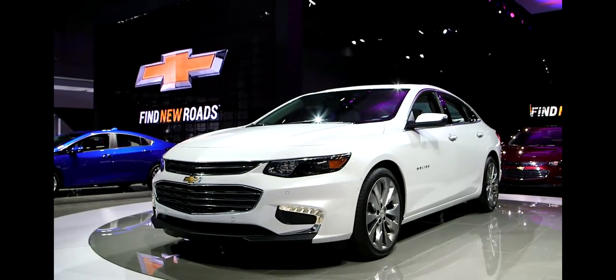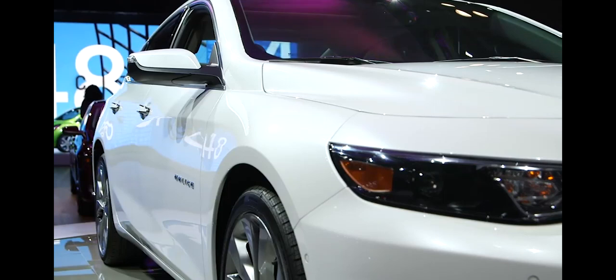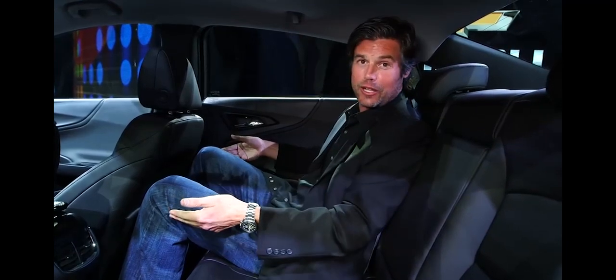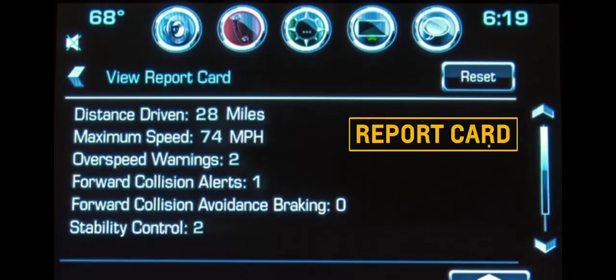Chevy's unveiling its all-new, completely redesigned 2016 Malibu here at the New York International Auto Show. It's a little bit longer, it's a little bit sportier, and it's lost a few pounds too. We've got a completely redesigned interior, 4 extra inches of legroom, which is really nice, and a panoramic moonroof. Some new technology that they've added, it's a teen driver mode. It's got a report card function.